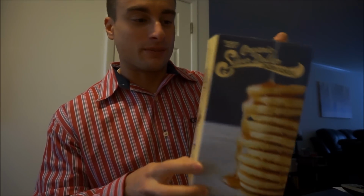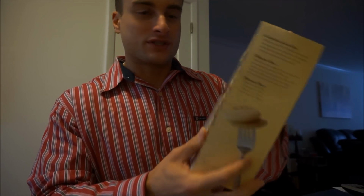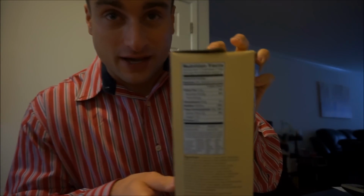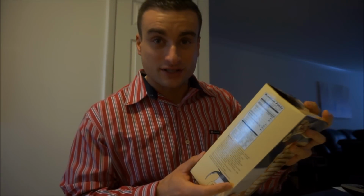these silver dollar pancakes. They look good on the box, but they're actually pretty small, as you can see from the actual size here. But something I've never seen before. A serving size is 11 pancakes. Let's see if it focuses. All right, take my word for it. Serving size 11 pancakes. So obviously they're small, so it's not actual pancakes. But how often do you see serving size 11?